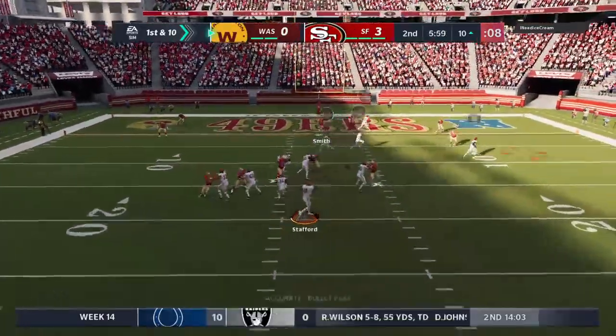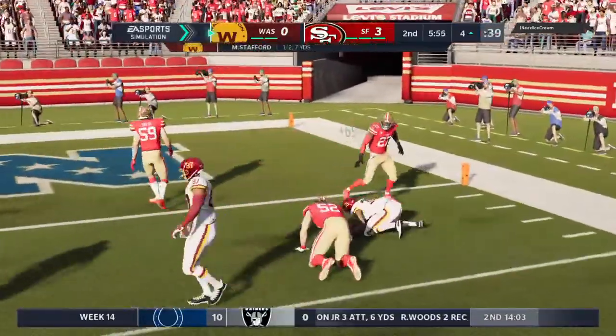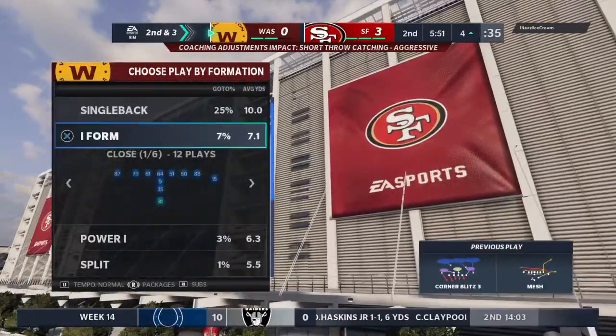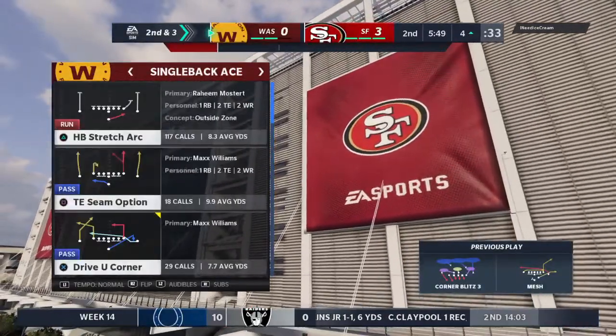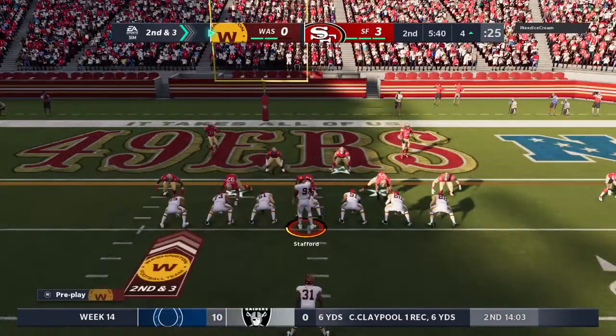On 1st and 10, Stafford. This will be caught just inside the 10. Stafford's pass. And the stop will come inside the 5 at the 4. Give him 7 on the play, and it'll be a 2nd down at the 49ers' 4-yard line.